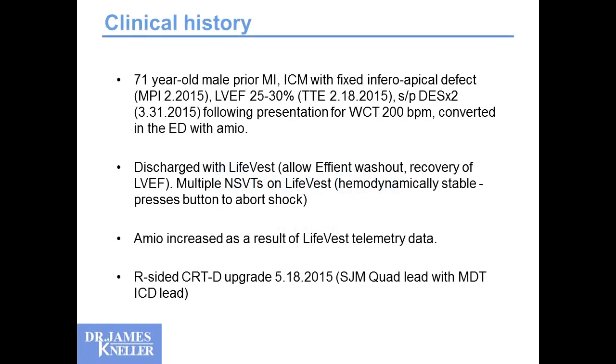Here's a 71-year-old male, prior MI, ischemic cardiomyopathy, depressed ejection fraction, presented in a wide complex tachycardia, 200 beats a minute, stopped in the emergency room. He received drug-eluting stents. While he cooled off, we discharged him with a LifeVest. And then the LifeVest demonstrated multiple non-sustained VT episodes, which were hemodynamically stable. The patient was aborting the shocks, but we had all of that telemetry data. And we adjusted his amiodarone therapy, for example, based on the telemetry data of the LifeVest.